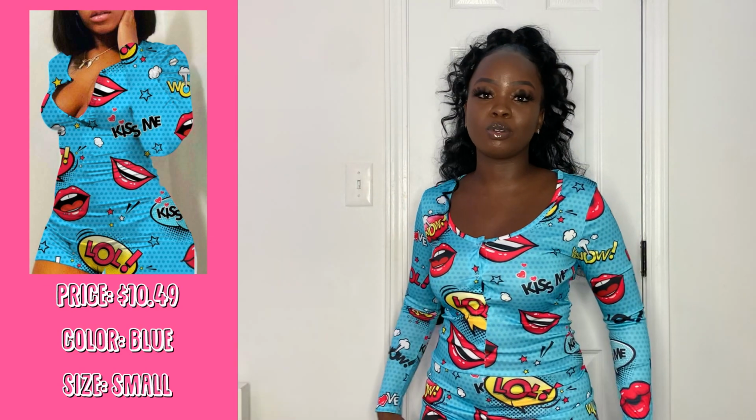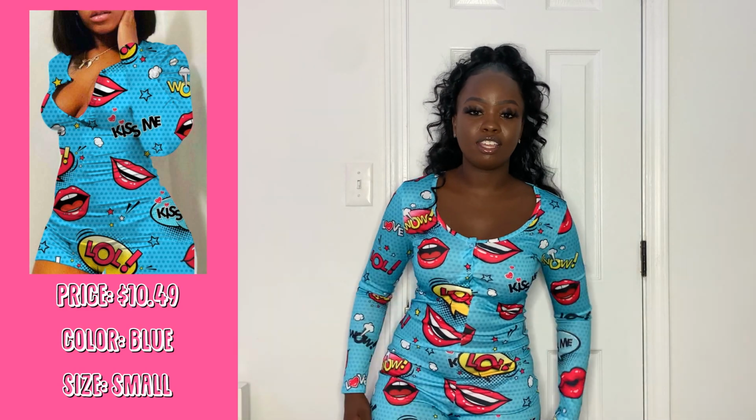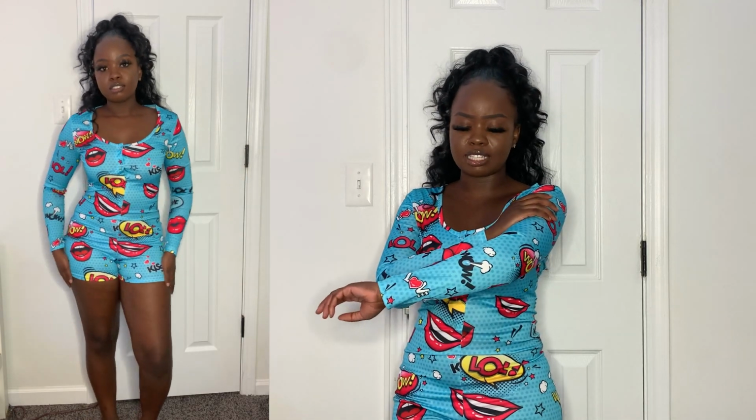All right, y'all, so this is the next piece and I don't really like it that much. It is not very comfortable. I was worried about this material and yeah, it's not the best in the sleeves. It's kind of tight, so I would maybe size up. I don't think you can sleep in this though.